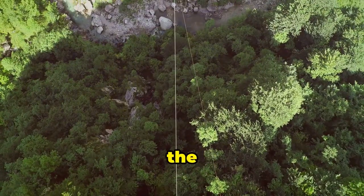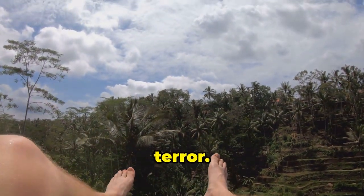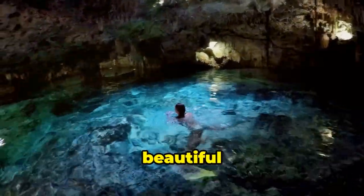Who doesn't love flying through the air like a fabulous jungle bird? Tanka Park's zip lines will have you screaming with delight or terror. Cool off in one of Tanka Park's many beautiful cenotes.